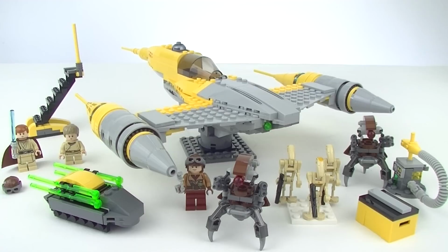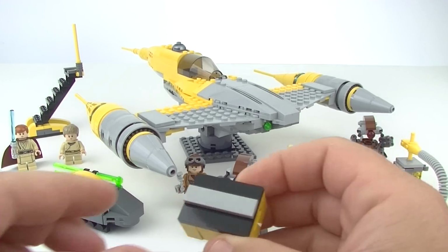So it took me a little bit to get all this into one shot, because we do get a stack of accessories with this 2015 Naboo Starfighter. So let's start with the weapons crate.